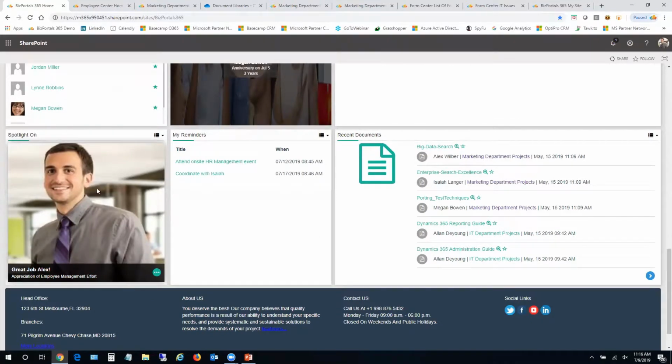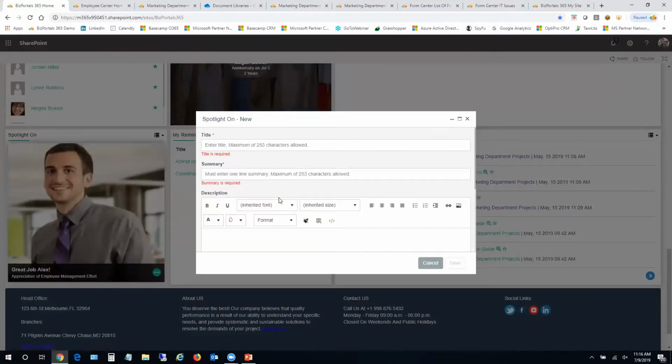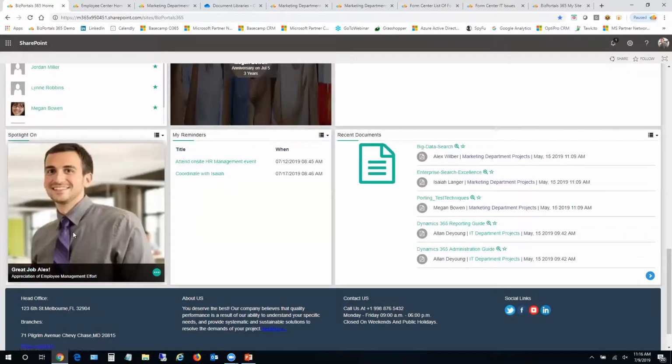We have a spotlight feature. So if managers have access, they want to publish something about one of their team members. Again, consistent way of doing it. So you'll go to settings, you'll be able to hit on the plus sign and then put an article out here for one of your team members. Works great to boost the employee morale.